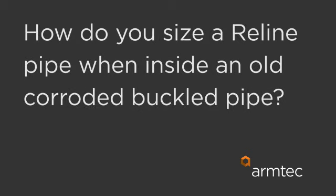How do I size a reline pipe when inside an old corroded buckled pipe? So one of the first things that needs to be done is a survey of the existing pipe. And we've come across this on many occasions. You have to be careful when you have a pipe that has deflected or buckled. Your new pipe has to fit inside along the length. So usually the process is to get a good survey so we can figure out what the maximum size that we can fit along that alignment is. And that's usually working with the engineer or the contractor, and then working with us to help select the size.